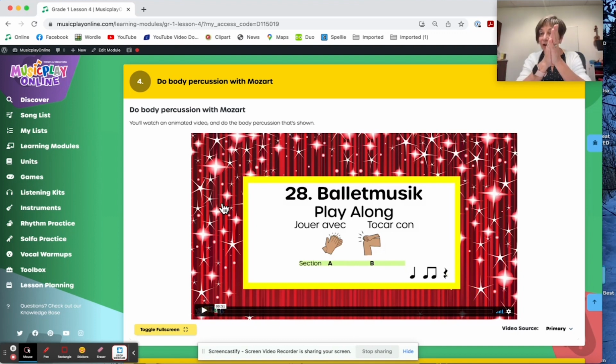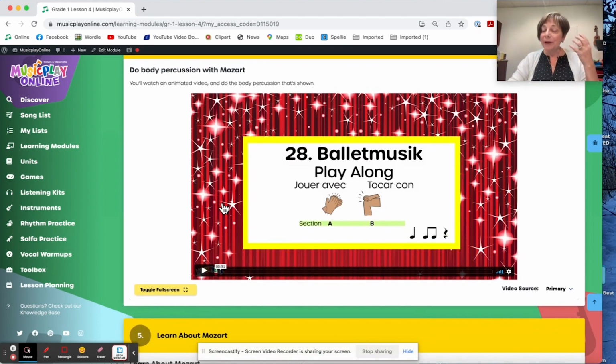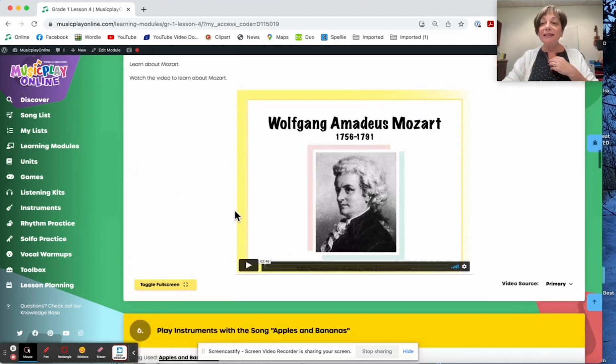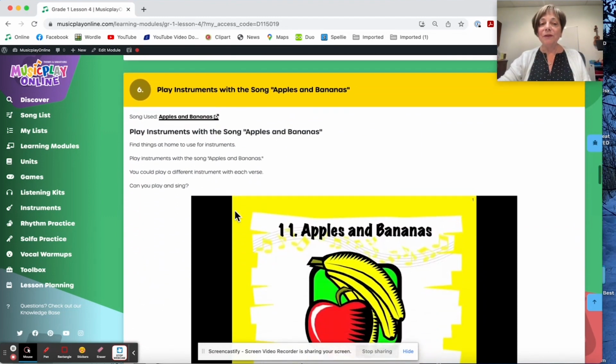The A section is all claps. The B section, all pats, gets A, B form into their heads, perhaps before we label. A little video about Mozart. Never hurts kids to learn about Mozart. It's 2 minutes and 46 seconds long, and it will teach them a little bit about the composer.